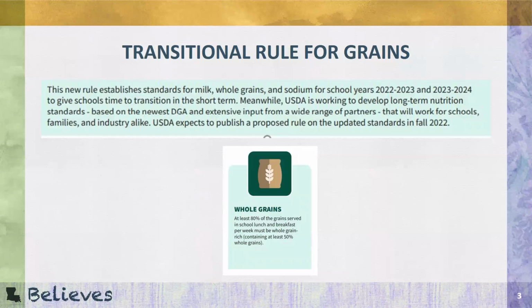The state agency also is aware that there are some whole grain rich products that are difficult, if not impossible, to find this year. If you have a situation like that, please contact the state agencies. So, if at all possible, you want to make sure that you rearrange your meals if there's an item that's not available so that you meet that 80% rule.